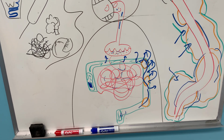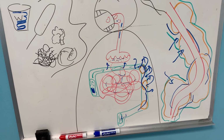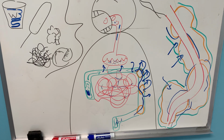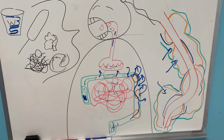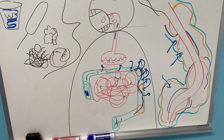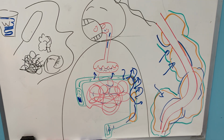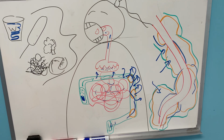Shorter is fantastic as long as it's not too quick. Too quick is also problematic, but within 24 hours. They say the average American is having a poo every 2 days or so. Average doesn't mean great. It's fantastic if you can poop at least one time a day and see that process through.